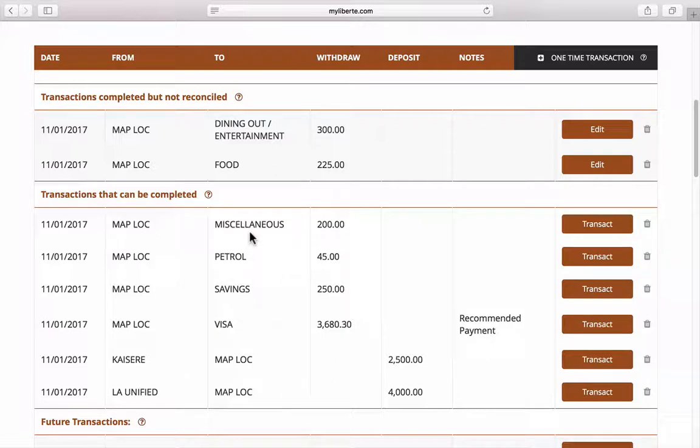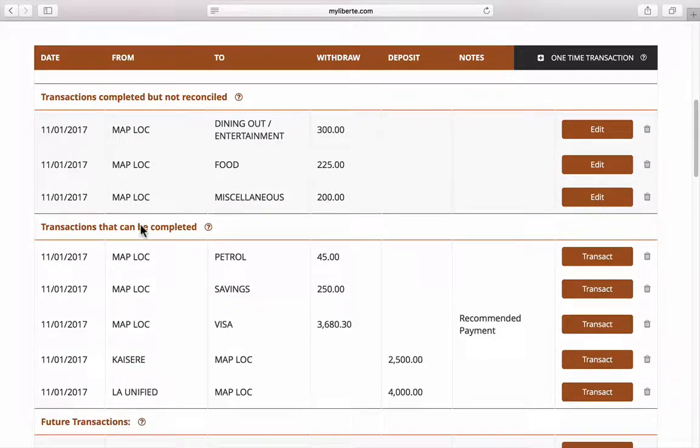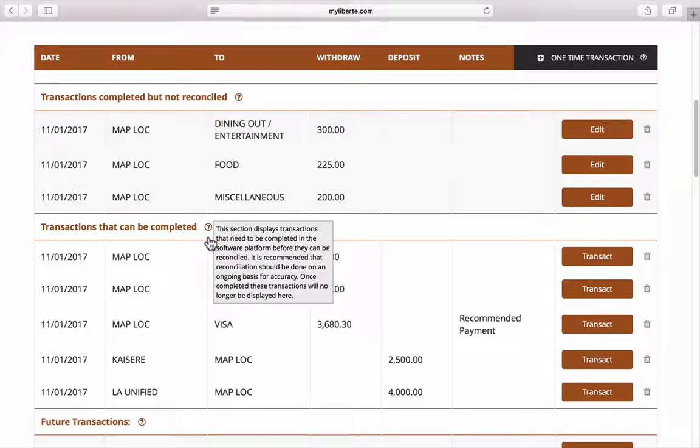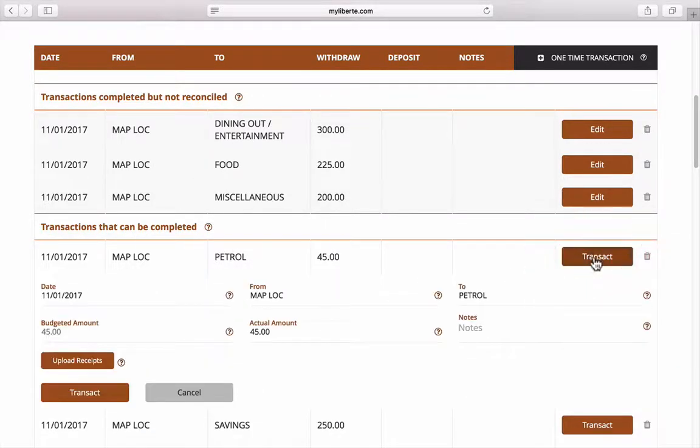The next one, miscellaneous. Okay, so we're going to go to our MAP line of credit. We're going to take $200 out, transfer it over to our second checking account, and now it goes up here. What else is it saying? Oh, gas is coming out. That's $45. Hit transact.